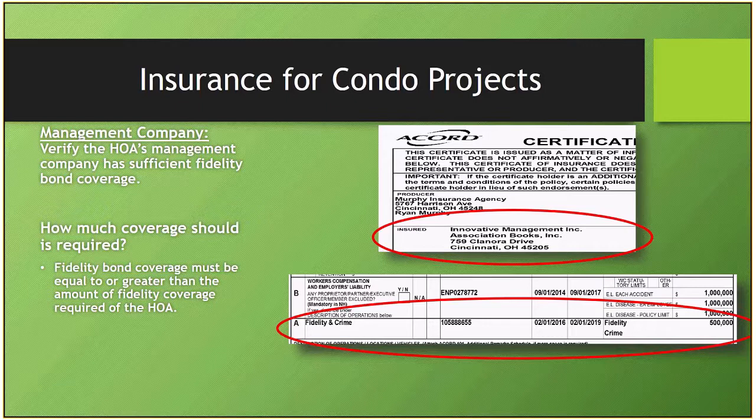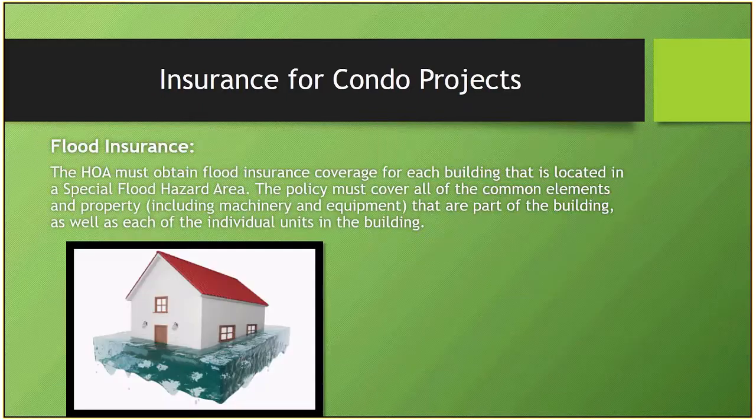But just know that you have to have the management company covered. A lot of the times the management company is covered under the HOA's policy. So that would be your processor, essentially, when they call to ask about this fidelity bond, like, hey, is Innovative Management Inc. covered under this fidelity bond? A lot of the times they are, which is helpful because then you're only getting one policy. So that's just something to point out.